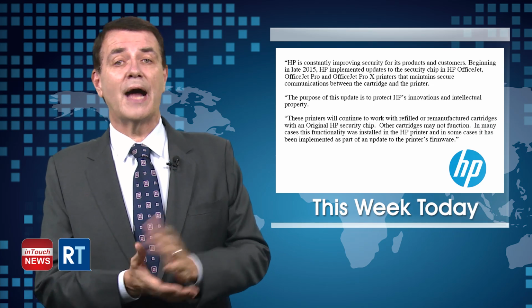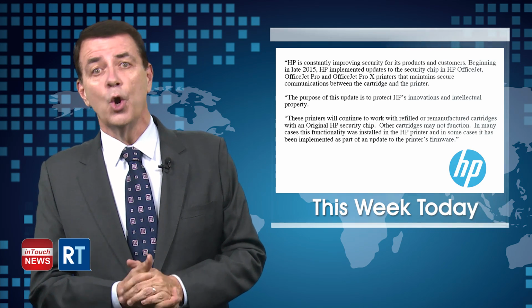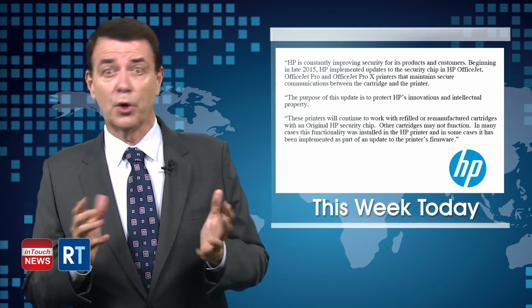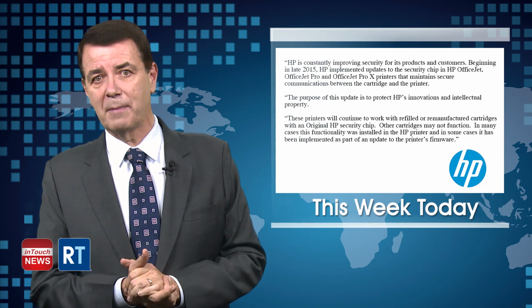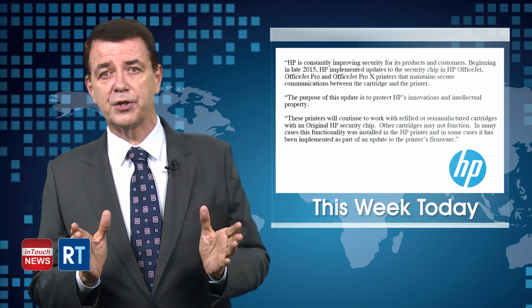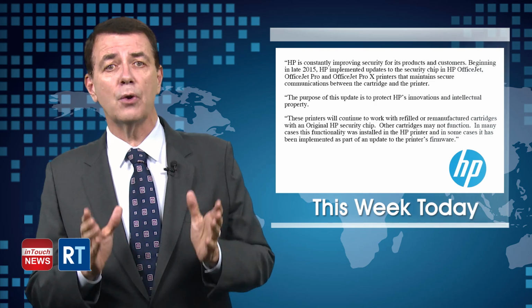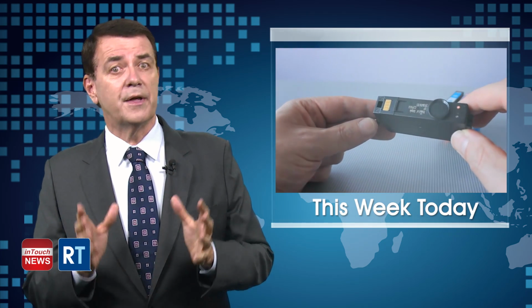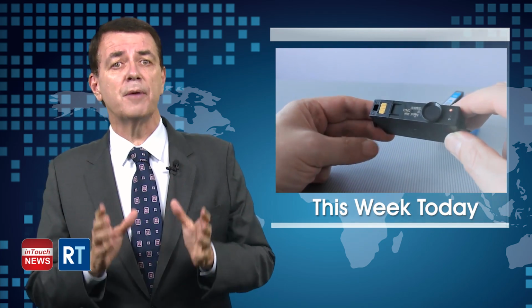And HP has told RT Media the reason for the firmware upgrade was to protect HP's innovations and intellectual property. However, it was not intended to lock out the legitimate aftermarket. HP says their printers will continue to work with refilled or remanufactured cartridges, but they need to be using the original HP security chip. A number of aftermarket chip manufacturers have been quick to say their chips will still work, or they now have a solution to the HP firmware upgrade. Public media reports in many countries are saying consumers are angry that HP's deliberate actions have denied them freedom of choice.